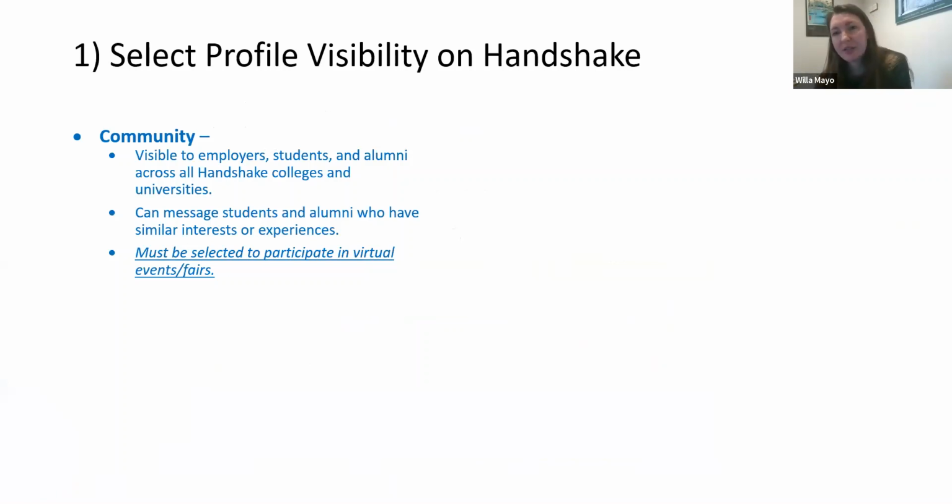So first is community. This is the one that I would recommend to most students. It allows you to be visible to employers, students, and alumni across all Handshake colleges and universities. This means that employers who may be doing targeted outreach will have a chance of coming across your profile because it's listed as being visible.